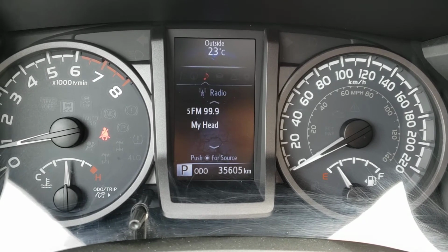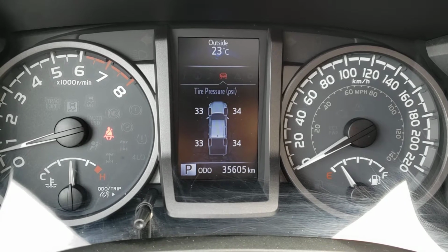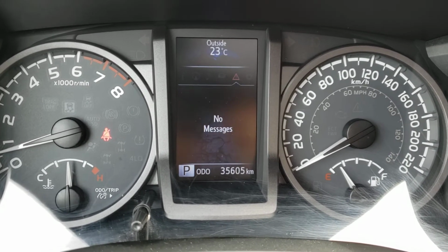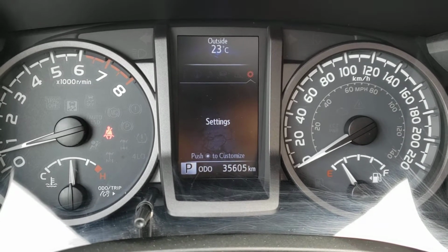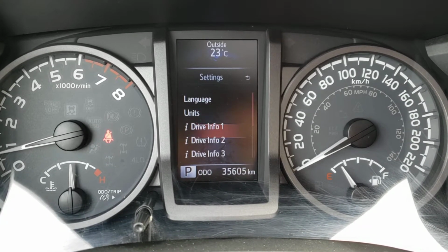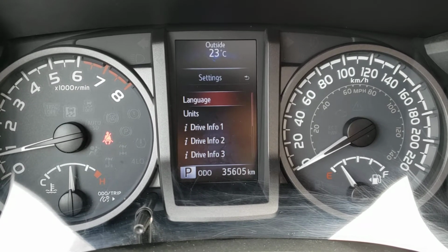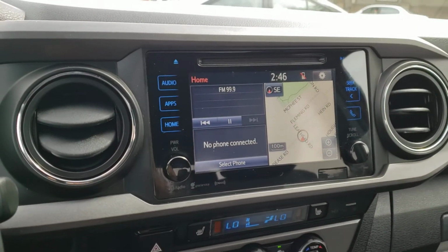Next, you got your audio system, so you can check what's playing and adjust it without ever having to take your hands off the wheel or even glance at your infotainment system while you're driving. Next, you got your tire pressures here, so you can easily check and make sure you don't have a flat. Finally, you've got any messages or warnings, and the last page here is all of your settings. You got lots of different settings to go through here, so you can customize this screen to your preferences. And of course, you can also reset that to the factory settings with the default settings button at the bottom there if you just want to go back to the standard.